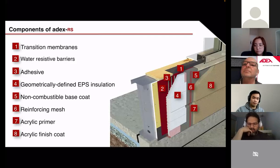Now, the way this breaks down is the first 4 steps here are all about providing you your substrate, to stop your air from leaking or vapor transmission, and to give you thermal benefit. The next 4 are all about protecting that insulation from things like impact, fire, and then of course giving you the aesthetics.